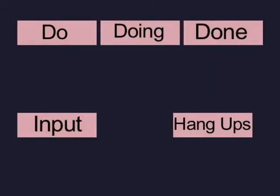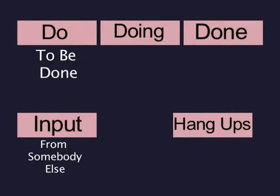So here are the categories. Input is from somebody else. Do is to be done. Hang-ups are where you need help from other people.